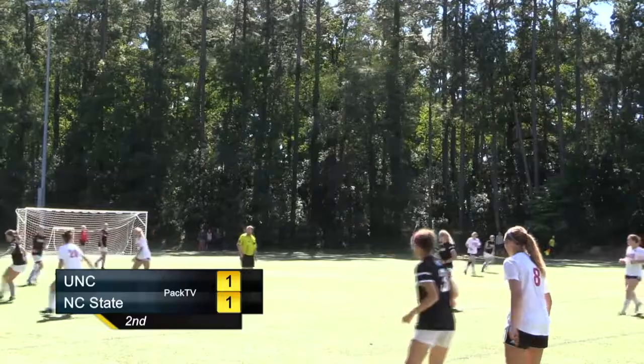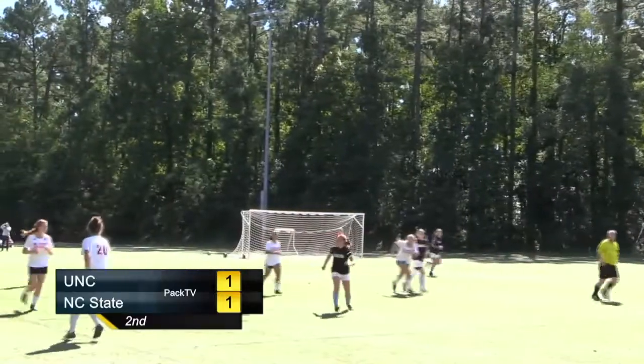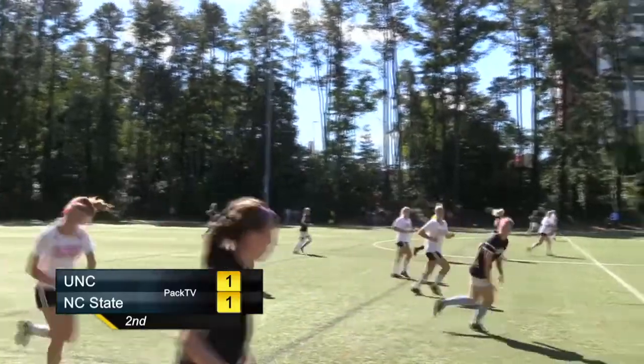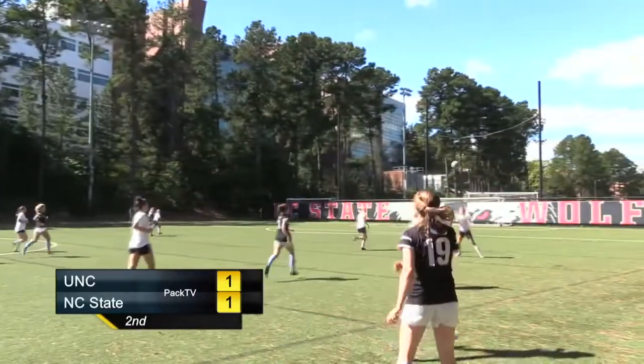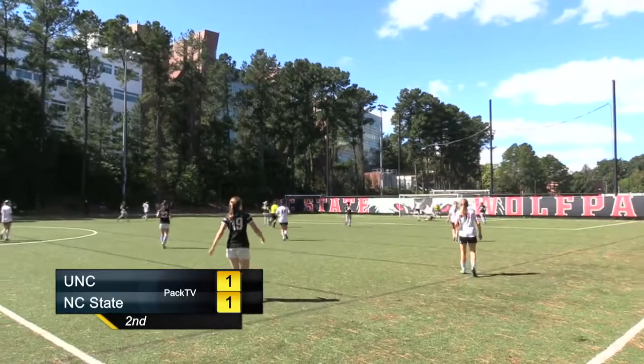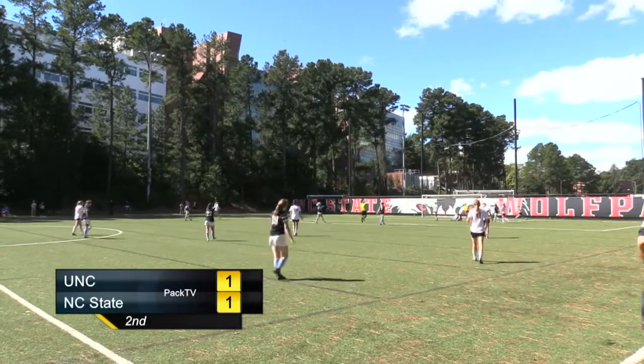Usually when you're set up over here by the cameras, you don't have a lot of action, but we're about 3 feet into the out of bounds. Opportunity here for the Heels. She goes down, and that's going to be a penalty.